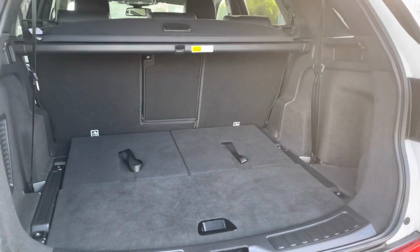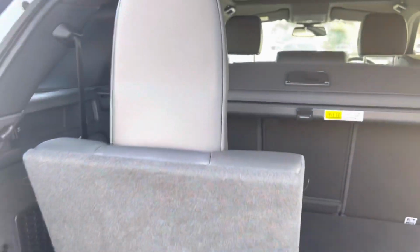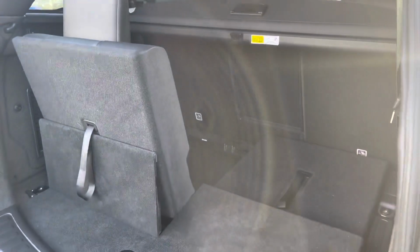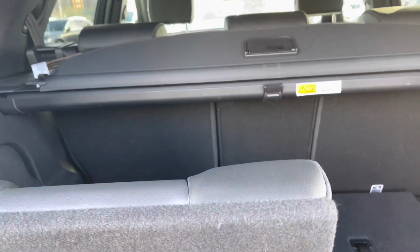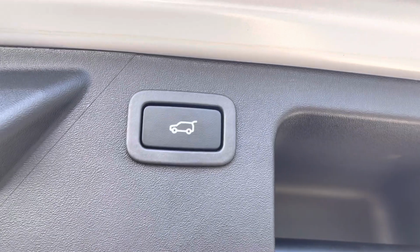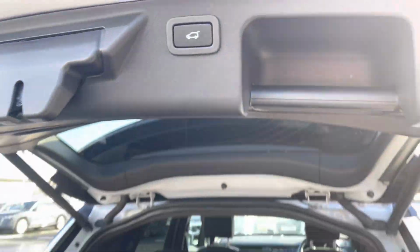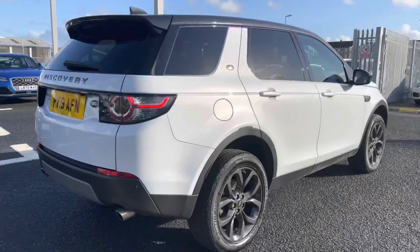You do also have the 7 seats. I'll raise these now to show you how easy it is. Simply pull on the lever and just raise the headrest up. Nice and easy to do. You can lower the rear seats by pulling the lever again. To finish the boot off, you do have the power operated tailgate. A fantastic feature if you do have your hands full, as it does allow ease of access into the boot.